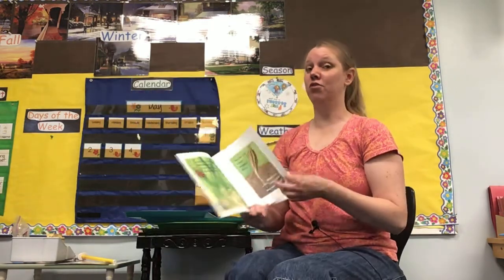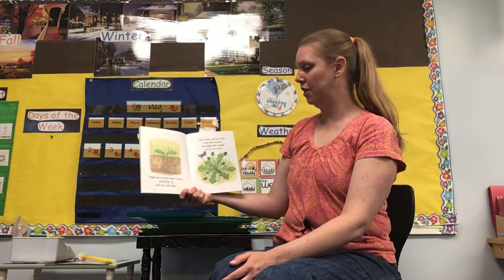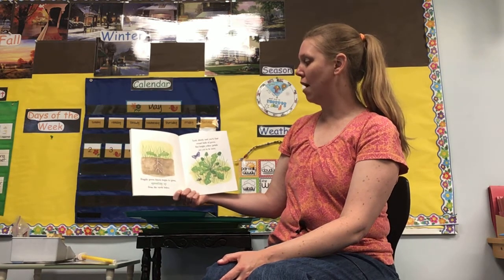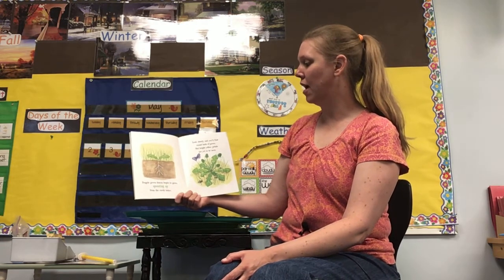Dandelions have pretty strong roots. Fragile green leaves begin to grow, sprouting up from the earth below. Look closely and you'll find round buds of green, but bright yellow petals are yet to be seen.